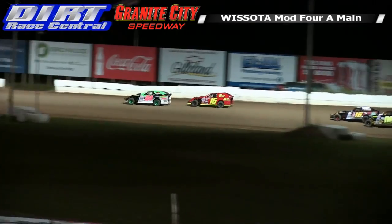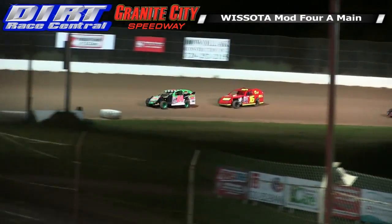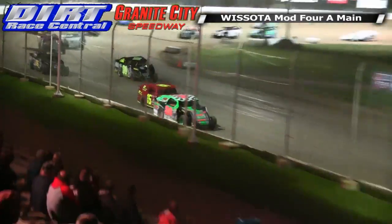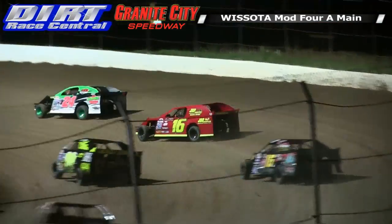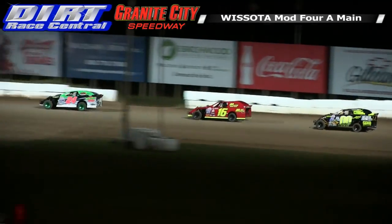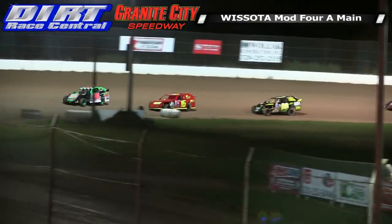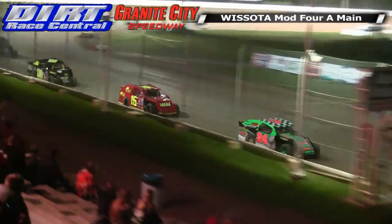Mod 4s, the action heating up right out front. Ziske 24, 16 Abrahamson, here comes Josh in 16. Double OT Keith Thell side by side. Rebar M16, 37. That is the silver bullet, Dean Larson. Larson in fifth. Bryce Birkin, 6J in sixth. Then comes Kyle Thell and Jerry Essler in 11.